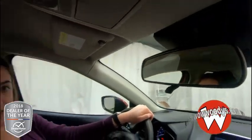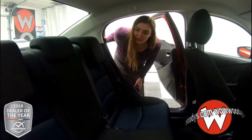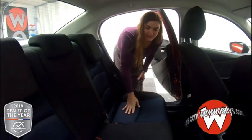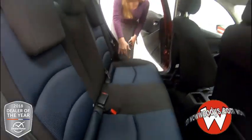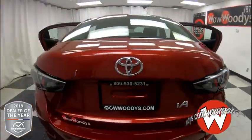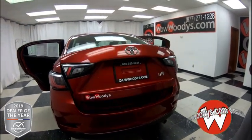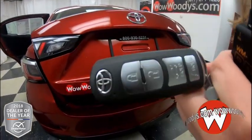And let's go look at the back seat. Alright, so looking in this back seat, you have room for 3 passengers. Back here you have those same great seats and plenty of space. It's lots of room, lots of comfort. Then make your way around the side. You have your badging back there, and this does have a power trunk on your key fob.